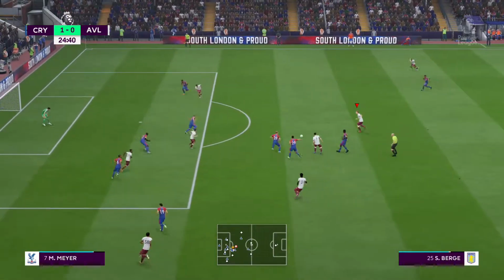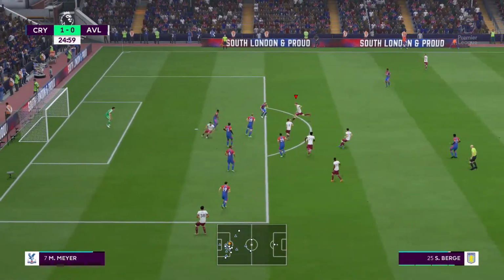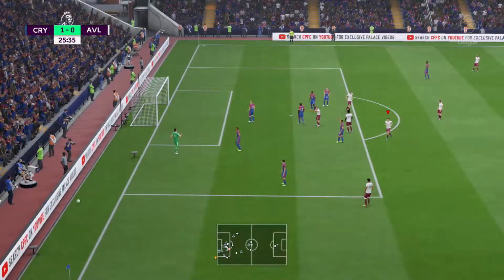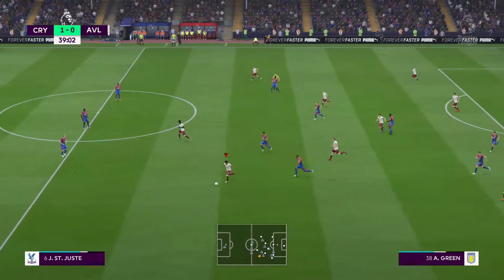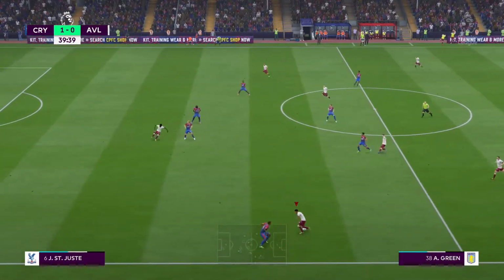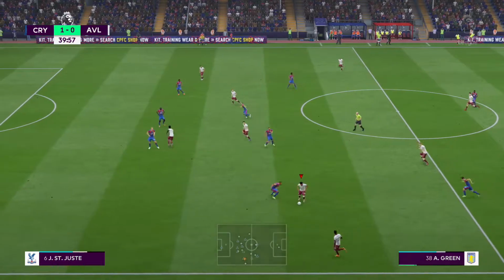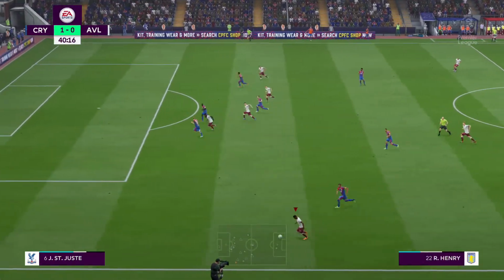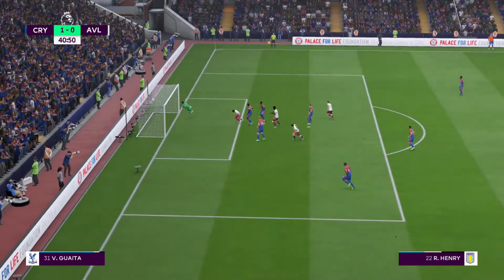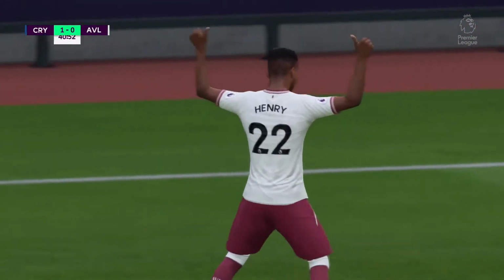John McGinn across to Sander Berge. Sander Berge hits it, and I don't think the keeper knew much about that really, and just parries it wide. Heading towards half-time here, and Andre Green's got the ball out on the wing. He stops in his tracks and cuts back, waits for the overlap from Rico Henry, who bursts down the left-hand channel, knocks it in the box, and it's an own goal.